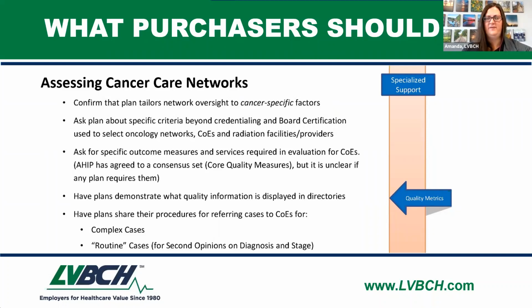I think we all like to know that there are all of these letters that go with something, but really, what does that mean? What are the quality measurements we're getting? What type of better outcomes are we seeing? Making sure that they're communicating that. So having the plans demonstrate the quality information that they're sharing and displaying in the directories to help patients make those choices, making it easier for the patient. And then again, those procedures: is it a complex case? Is it something routine, and we're just looking to get a second opinion on the diagnosis and stage?